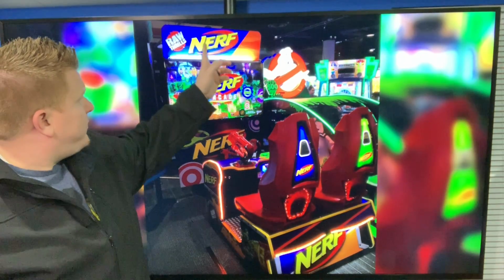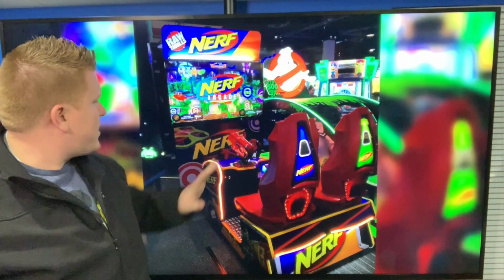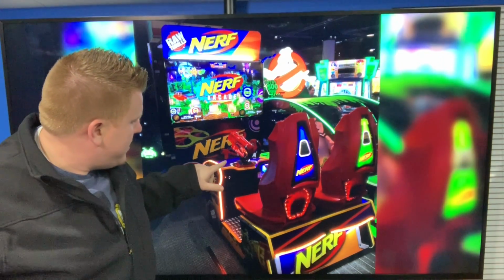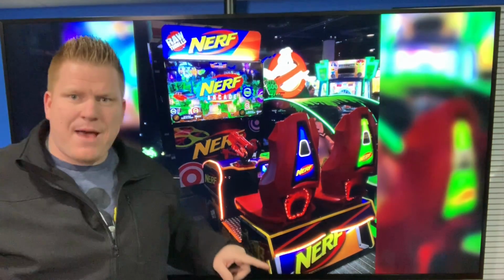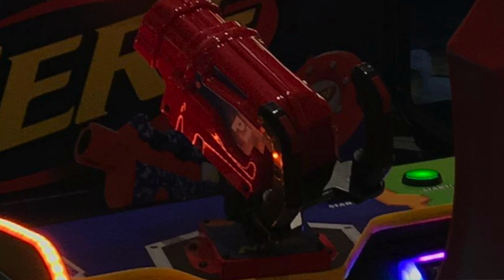So you do have the Nerf logo across the top. Of course, it's called Nerf Arcade, and you have all this cool sort of artwork in the middle. But one of the most interesting things that I noticed here is, you can't really tell exactly what it is. It almost looks like a battle camo Terrascout or something right here in the detail. And I'll see if I can put that right here on your screen for you guys to look at.